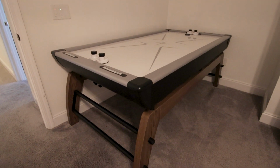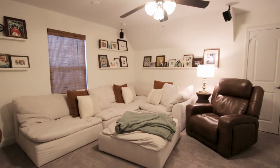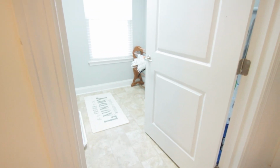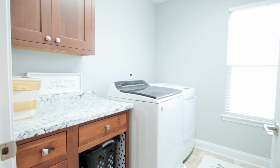The oversized, centralized bonus room is a perfect hangout for your entire family after a busy week. Friday night movies and memories are happening right here. The sellers have added cabinets to the laundry room, which is strategically located between the bedrooms, making laundry as easy and efficient as possible.